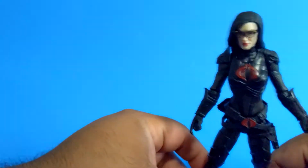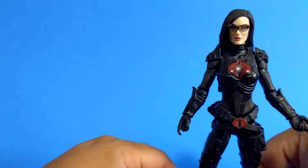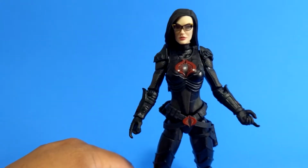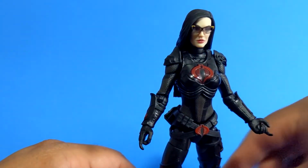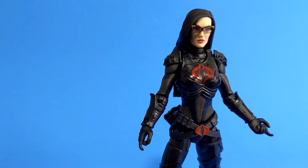So not as articulated as Destro, not as articulated as Snake Eyes. In fact, I think Snake Eyes has the most articulation out of anybody in this line. And of course, not as articulated as Duke. And I do have Scarlett. She's still in the box. I guess she'll be the next review, or maybe even something a little special. But you know, we'll get to that when we get to that.